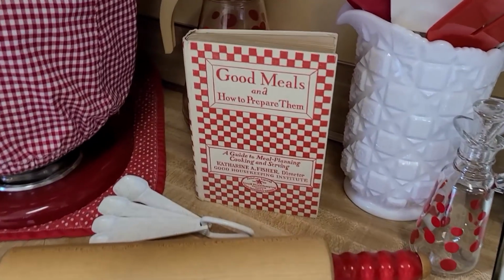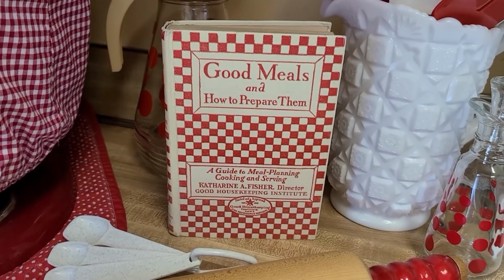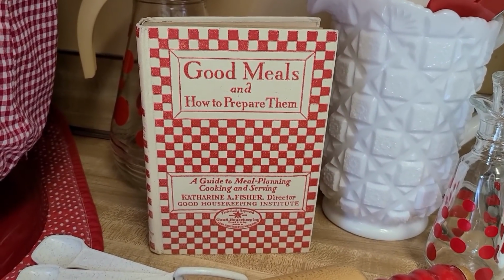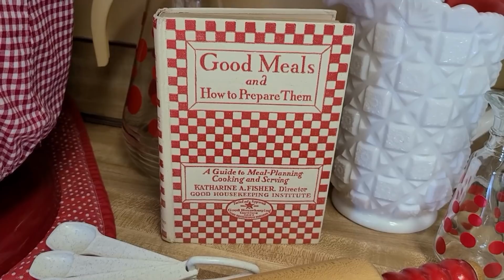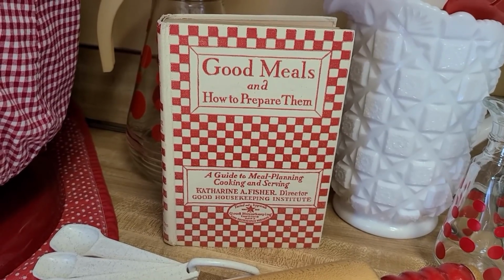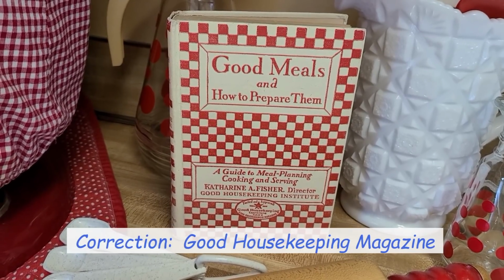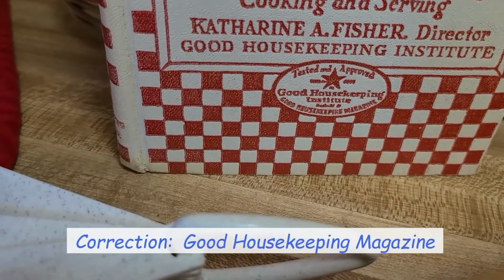This is such a sweet, tiny, little cookbook. I found this many, many years ago when I first started looking for vintage items for my kitchen. Inside, it says the first edition printing was 1927, but this particular edition here was 1929. And I just happened to read inside that it says that it's not for sale. And what they meant is you could only get this with a subscription to Better Homes and Gardens magazine. Isn't that cute? It's just the sweetest little cookbook.